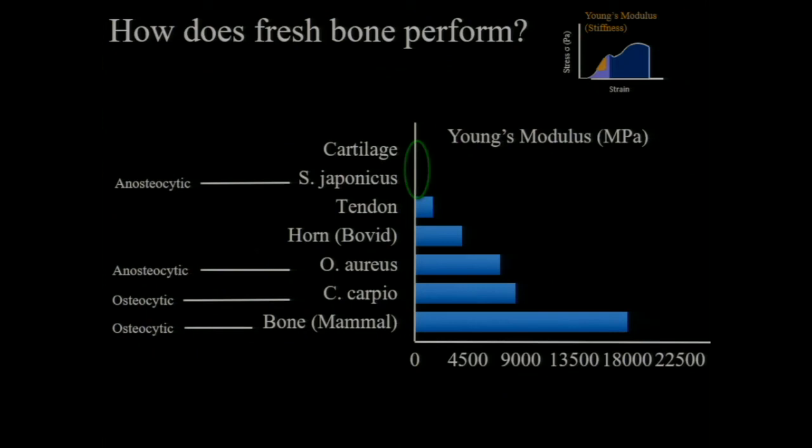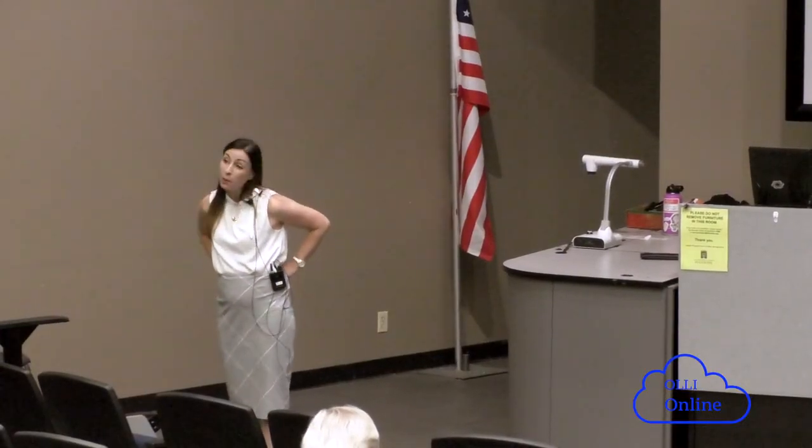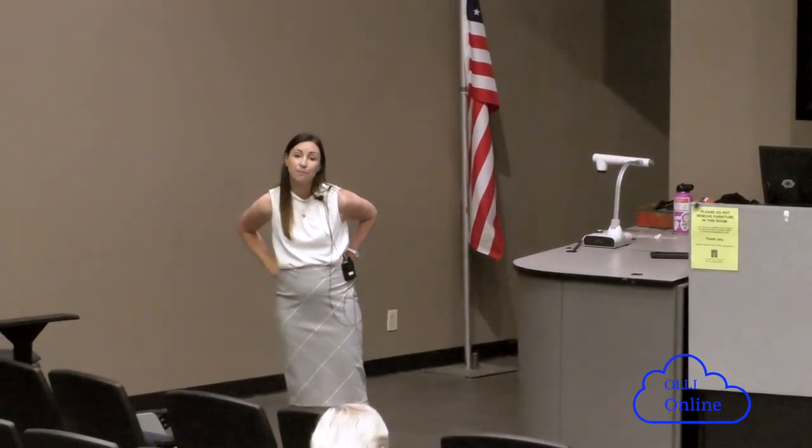Down here, this is the Young's modulus, a metric for how bendy it is before it breaks. Here is your mammal bone, so we're at about 18,000 there for mammals, and about 9,000, half of the strength, in most fishes with bone. And then you'll notice that we have cartilage in our fish down here that doesn't even show up on there because it's somewhere around 200. So what we noticed was, oh, that's weird. That fish bone is actually acting kind of like cartilage.